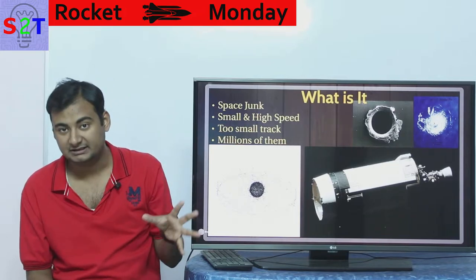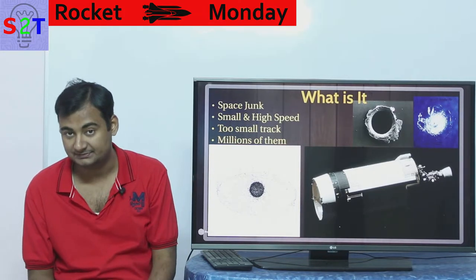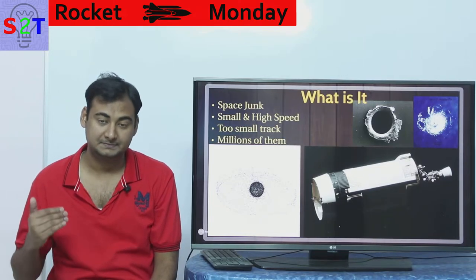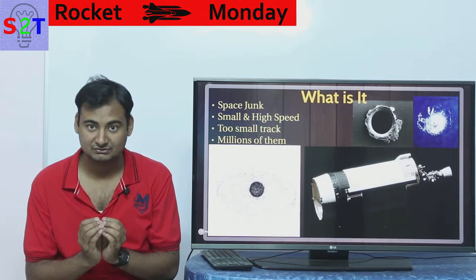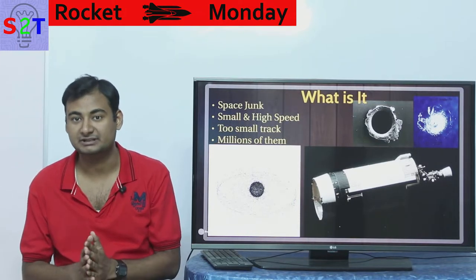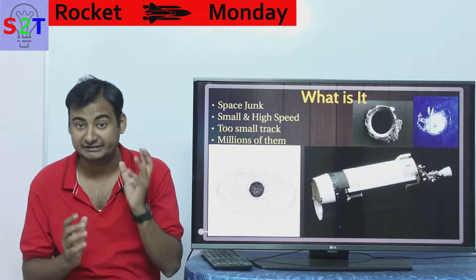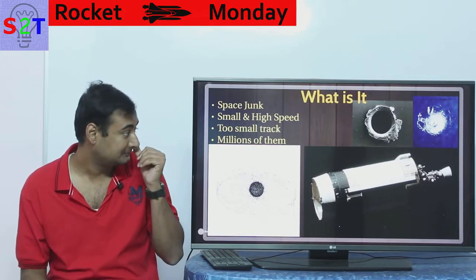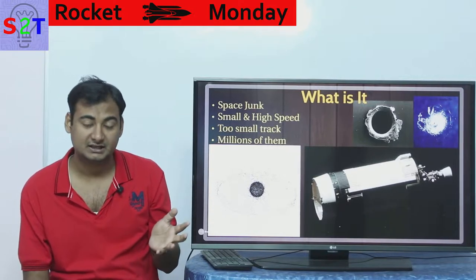The fact that it is small and the fact that it is super high speed should only mean one thing: destruction. Even though the mass is so small, the kinetic energy per gram is so high that if you get hit by something, let's say 10 grams, or even something as small as a nut or bolt, it's going to destroy your satellite. So for this reason, this started to become an issue.